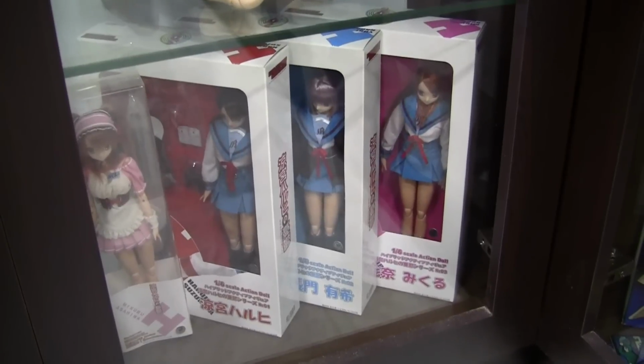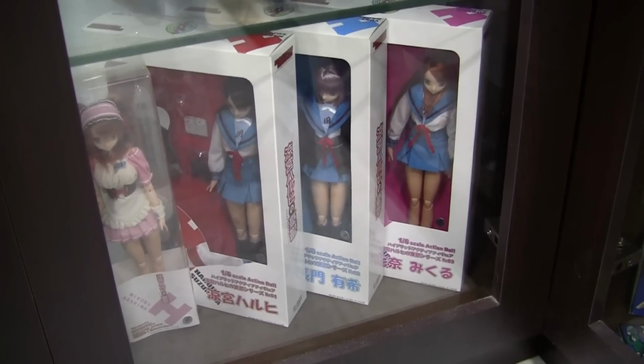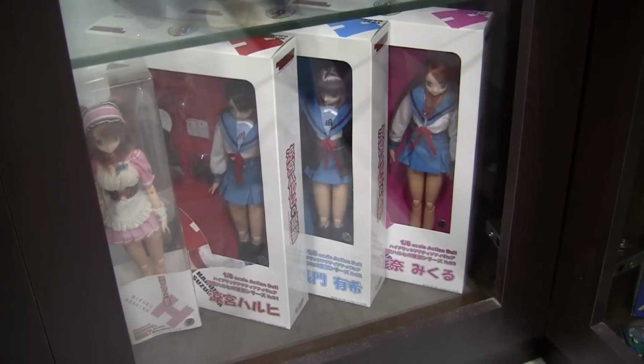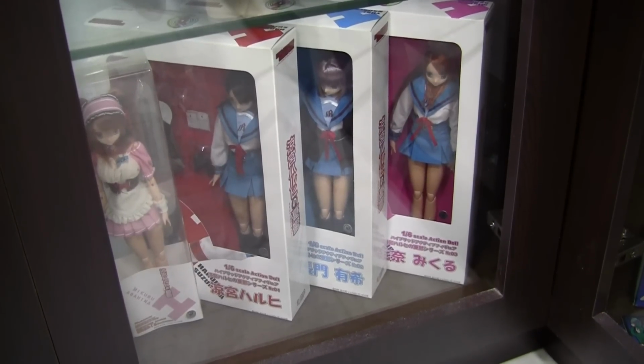Lastly, we have the really old A-Zone Haruhi dolls still in box. These actually use the Obitsu based bodies instead of the Pure Nemo ones. Far more articulated, but not as aesthetically pleasing.